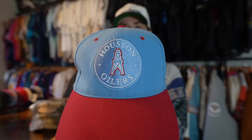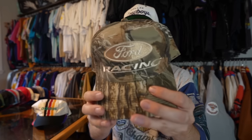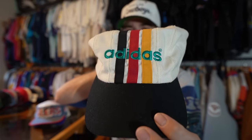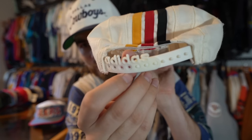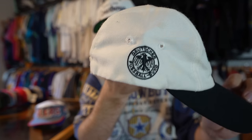Now moving on, crazy Houston Oilers snap as well. This one is by AJD. Nice, lower profile. Also Ford Racing, NASCAR, Real Tree. I am a Ford boy. And then, as I mentioned, my soccer pass. This Adidas snap is nuts. Look at the Adidas back hit on it. It does have that Germanic flag.